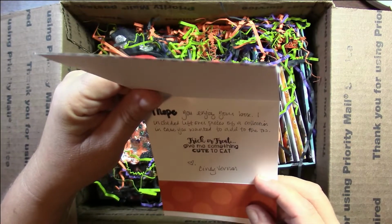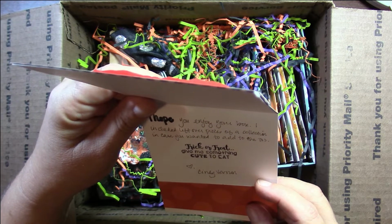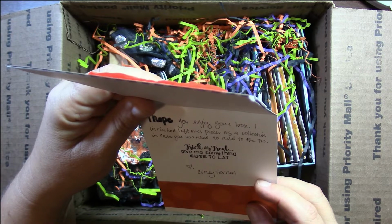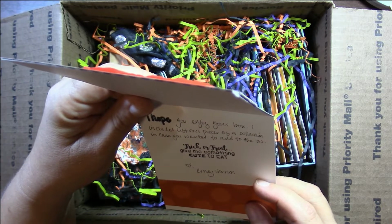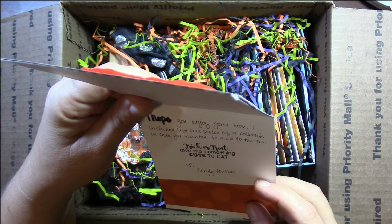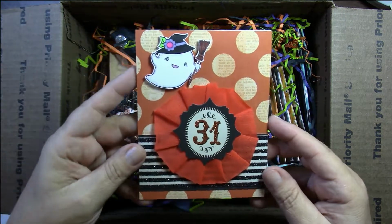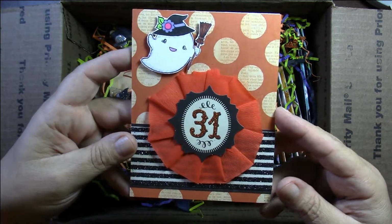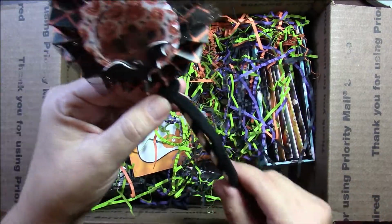And on the inside it says, trick or treat, give me something cute to eat. Okay, so I hope you enjoy your box. I included leftover pieces of a collection in case you wanted to add to the Traveler's Notebook. Well, that was sweet. Oh my gosh, I forgot she made a Traveler's Notebook. Oh, I'm so excited. She was part of the five-week collab with Mandy's Place.